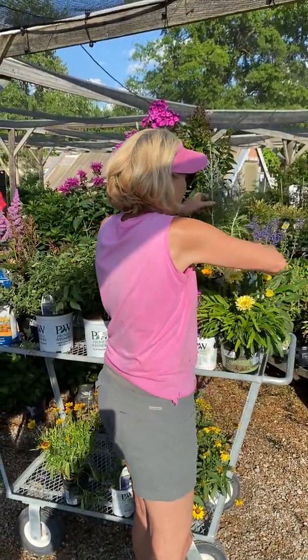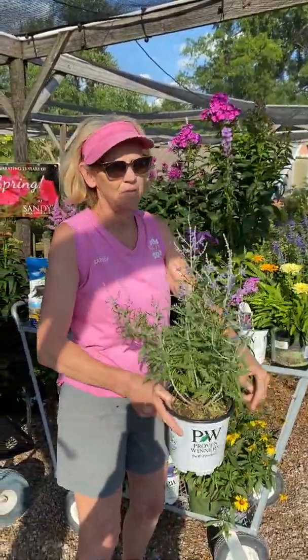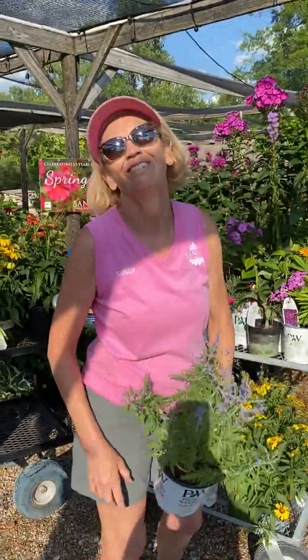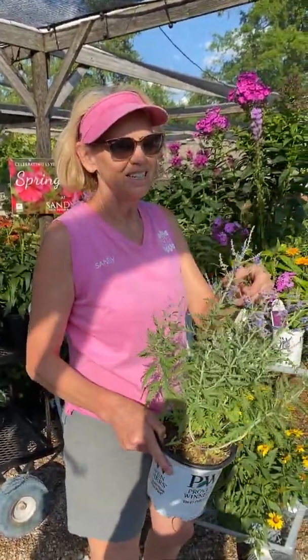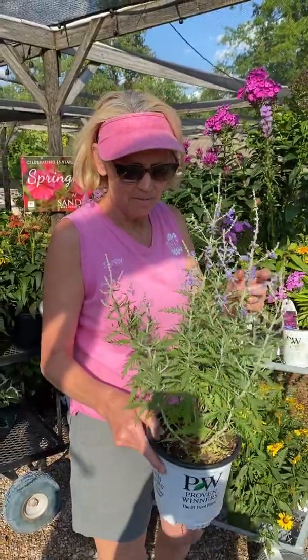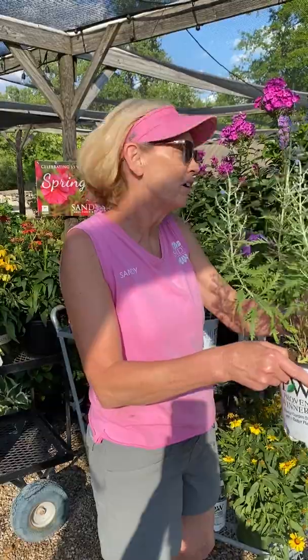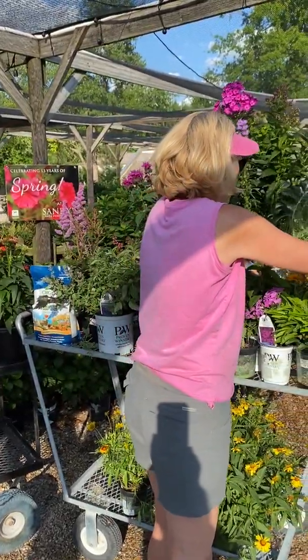Another one that's just getting ready to bloom is this, you would think I got the tag. I need the tag. Okay, this is a Russian sage by Proven Winners. I need to go get the tag on that and tell you which one it is. So we'll work on that in a little bit.